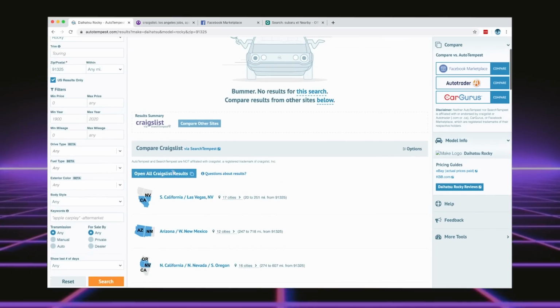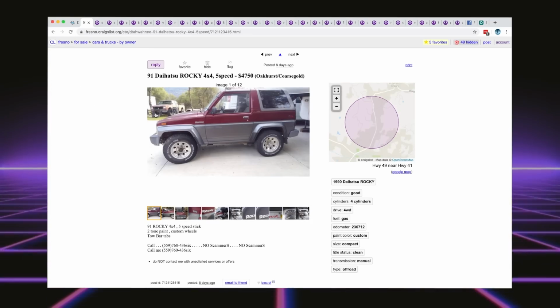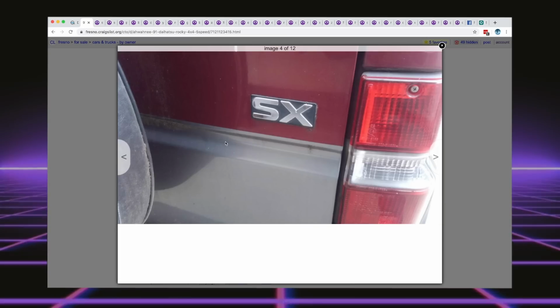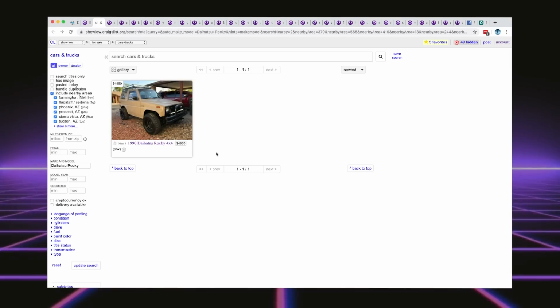Okay, let's check Craigslist. Ooh, look at this one, not too far away. 91 Daihatsu Rocky 4x4, 2-tone. Looks pretty nice, it's stick shift because they all were, at least in the US. That one looks pretty rad. All right, so there's one. Oh, look at this, there's another one.